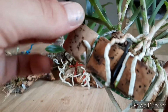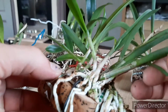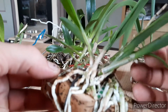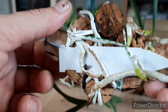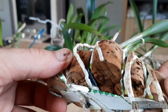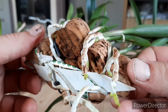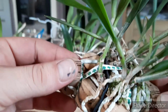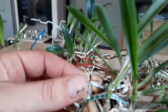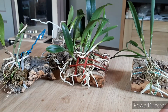And it's doing this growth, but it's not really coming on. Just like this one, it just seemed to stall. But it made a lot of roots, and it's still doing it. Root stopping, root starting again, stopping, starting, branching. It seems to like its mount.